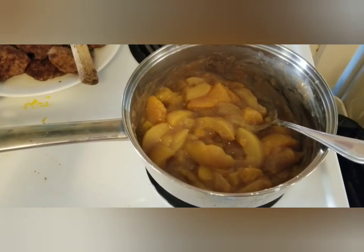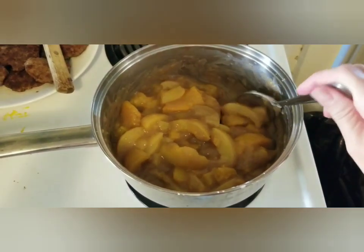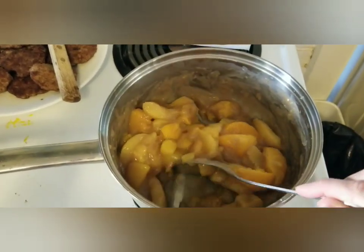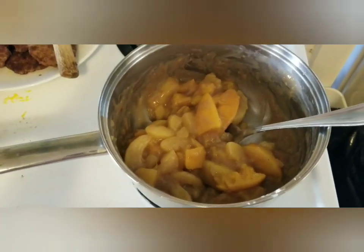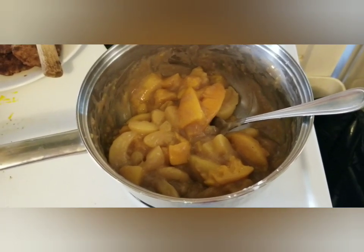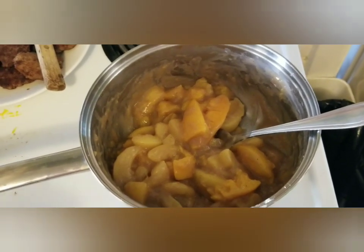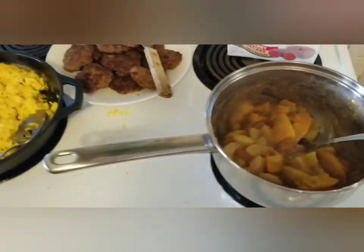I drained one of them, put them in this pan, added in about 2 tablespoons of cornstarch, and then some cinnamon and a little bit of allspice. So it's almost like a peach pie filling, but I didn't sweeten it with anything because I figured the peaches and then the juice off of the peaches is enough. So I just cooked that until it was nice and thick, like a nice creamy peach side. They smell delicious.